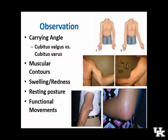A couple of things you want to look at when you just have them stand there in front of you. Do they have any abnormal orientation? Excessive varus or valgus indicates, when they were children, a fracture that wasn't well managed or well reduced. So that can indicate a supracondylar fracture. This is a torn biceps tendon, so it's called a Popeye sign.